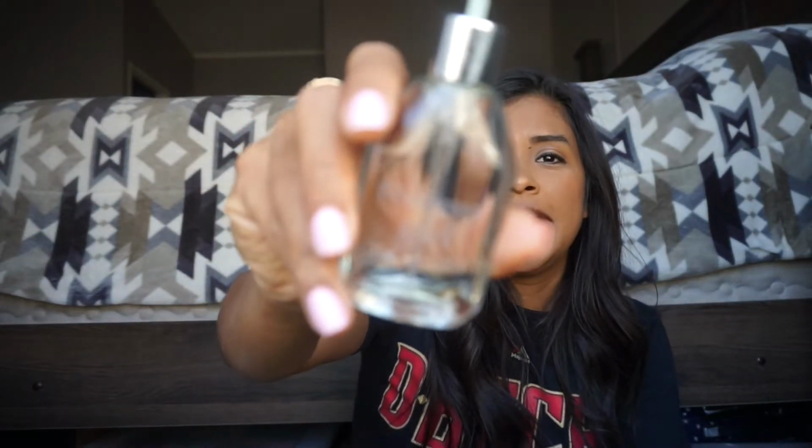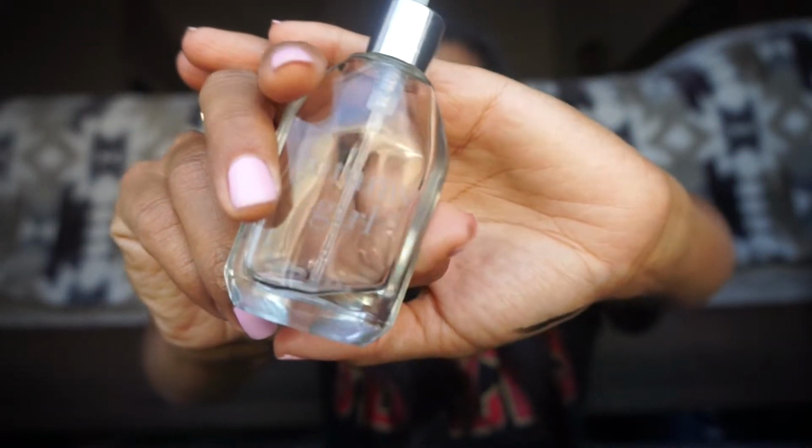So the next one that I have is this Tommy Girl cologne. And I got this around Christmas time and went through it pretty fast. I like to leave a perfume in my car, and this is the one that I was leaving in, and it was about $15 around Christmas. It is a little bit cheaper around Christmas. You get a bigger bottle than what it is regular price in the store, but it's still not even that expensive.